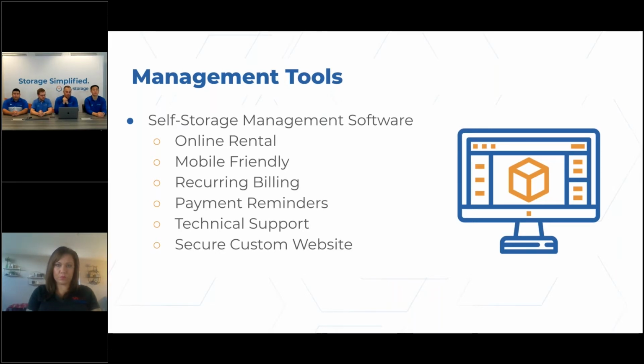I'll run through these things as you can see on the screen, but getting software in place is so critical. It needs to have online rental capability, and it needs to be mobile friendly. We all know that by now: over half the traffic online is through mobile devices, so your website needs to handle that. Make sure it has recurring billing and reminders, because you want your facility to operate smoothly. And lastly, make sure you have a secure website that is technically sound, which matters for a lot of reasons, and we'll get into that more as we go.